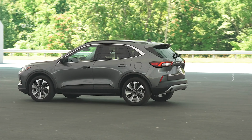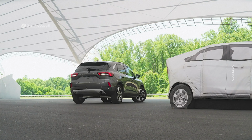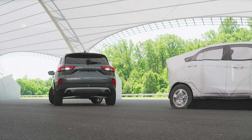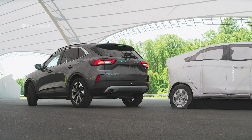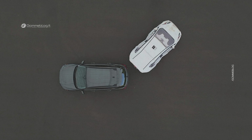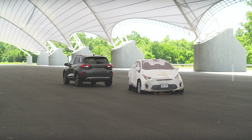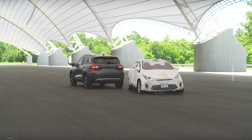4 of the 8 small SUVs earned our top rating of superior. They were the Ford Escape, the Honda CR-V, the Mitsubishi Outlander, and the Subaru Forester. The Ford Escape was our top performer. It only impacted the passenger car target in 1 of our 24 test trials.